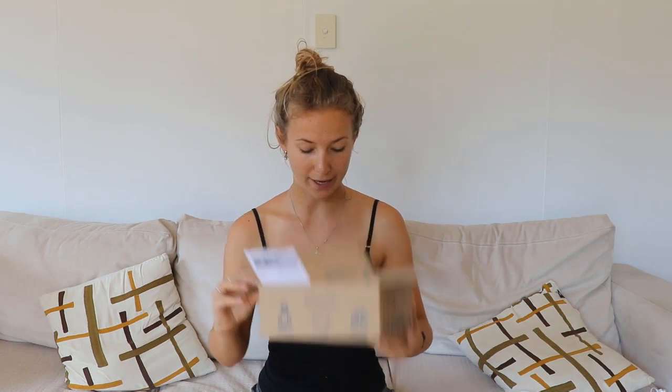Biork is a fully eco store. They have so many great things. I highly recommend you check it out. It comes in all paper packaging, and then some just like paper, nothing else. So we have no plastic in there, so they're extremely eco-friendly. And then, yes, this is the deodorant.